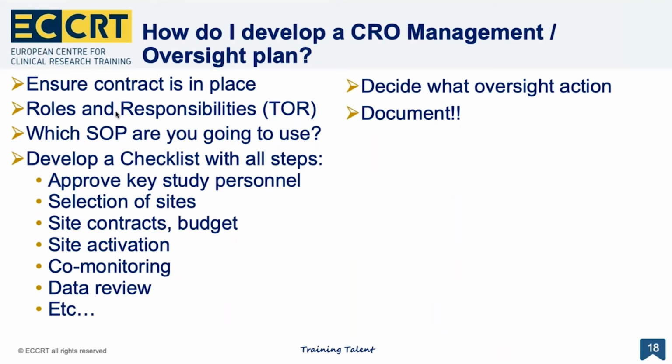How to develop an oversight plan? You know, I'm always a pragmatic person. It's very easy in a way that operational people are very pragmatic. They want to follow a trial according to the timeline. So what do we do according to the timeline? You need a contract in place. You need to define your roles and responsibilities, or what we call the transfer of responsibilities in the US. Which SOPs are you going to use?